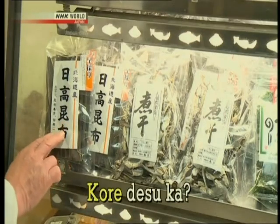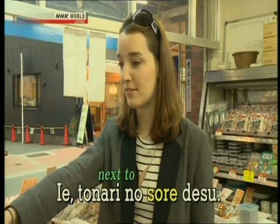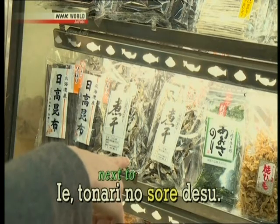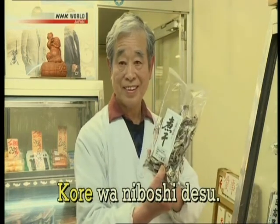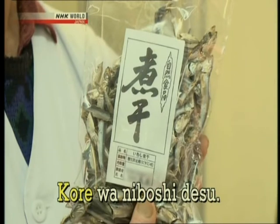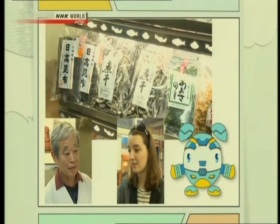これですか? いえ。隣のそれです。あ、これは煮干しです。Shari was asking about 煮干し, which are small dried fish. She used a word that describes the position and was able to get the information she was wondering about.